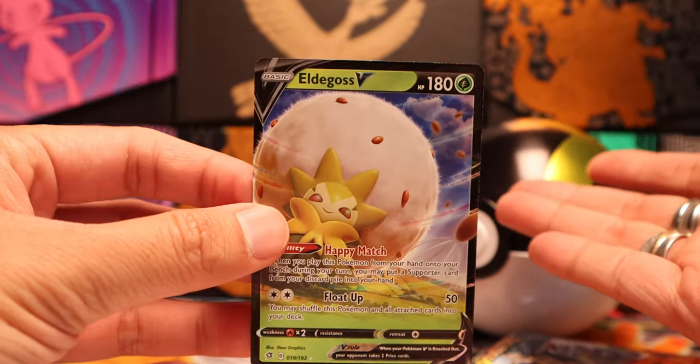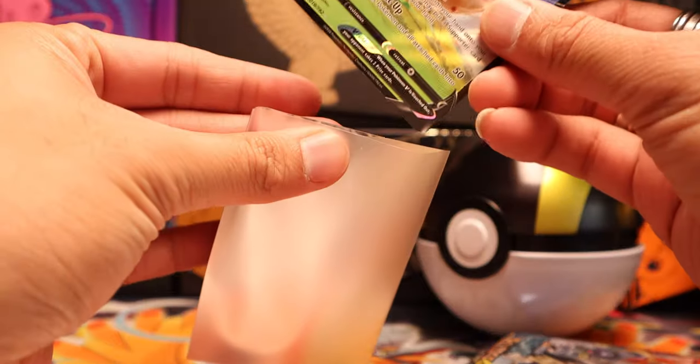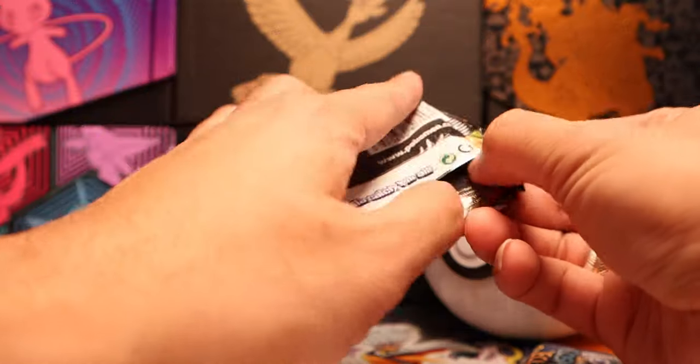Decent card. Very much so playable. Not what we want, but we'll take it. We're not that selfish. Just shellfish. Shellfish? I'm allergic to that. I'm also allergic to not pulling any more Pikachus.